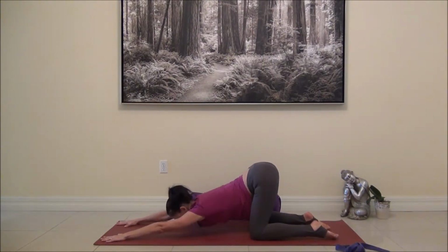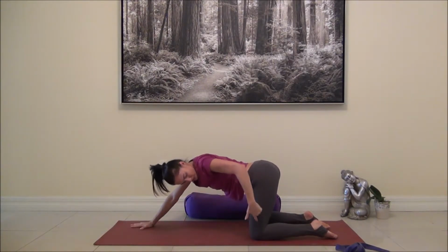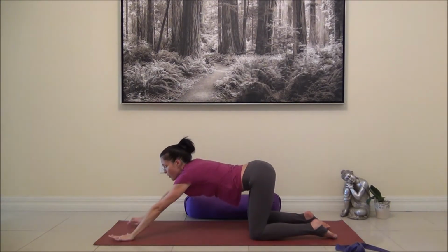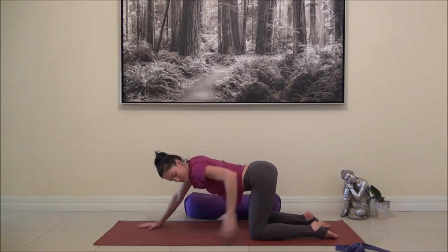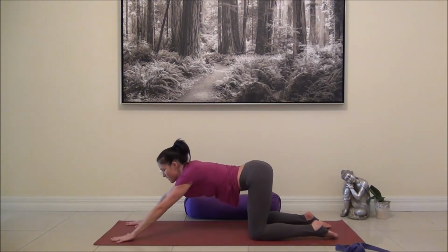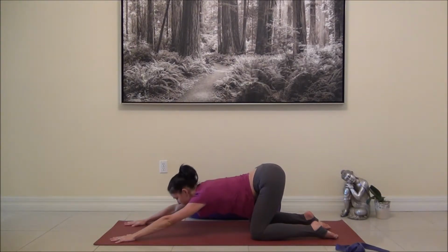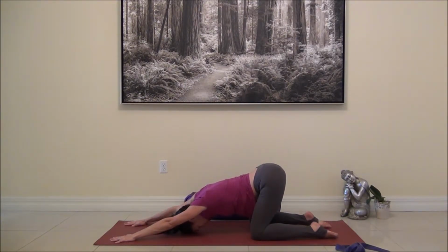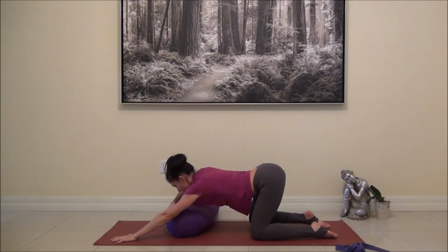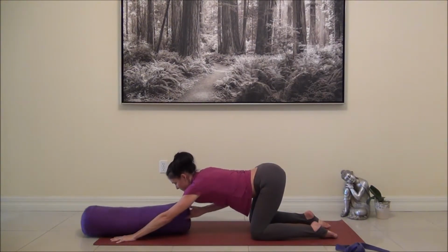Might not quite reach, and if it doesn't, that's fine. Bring your forehead down, but this is not child's pose. We have knees and hips stacked one over the other. We have booties up in the air. We have arms really far forward. We're keeping this bottom half lifted instead of resting it back on our heels. It's staying up. And if you can, bring the chin down to the mat. And if that's too much, bring the forehead down to the mat. And if your forehead doesn't quite reach, bring a prop there, a bolster, a block, something that can help prop you up.